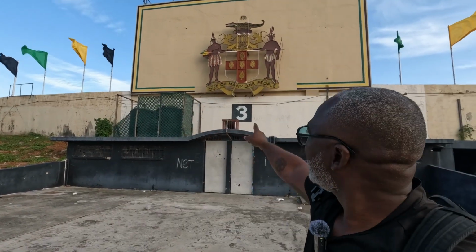Well, we're here at the National Stadium. As you can see behind me, this is the Jamaican coat of arms. And as it says, out of many, one people. Now today we're going to take a look at the Independence Park facility here in Kingston, Jamaica. And just to show you what is on the facility, because there are a lot of persons, even if they've come to the National Stadium, they've never necessarily gone around the entire facility to see what's here. So I do hope you enjoy this video.